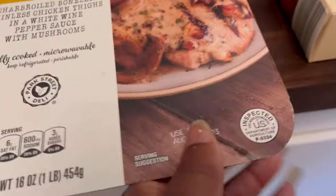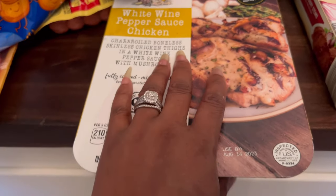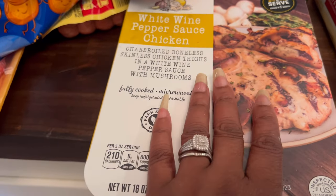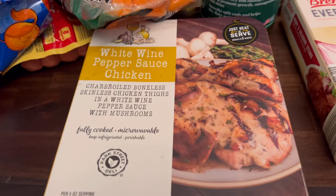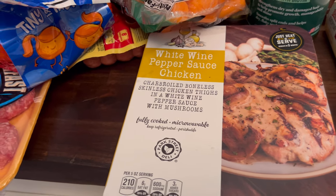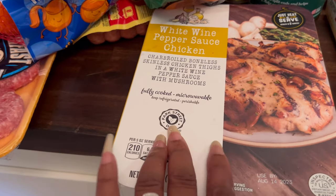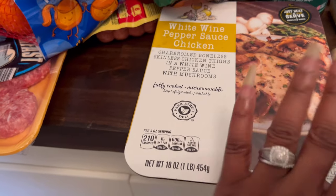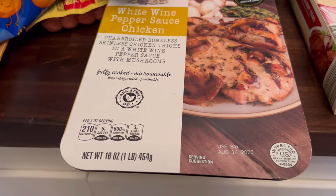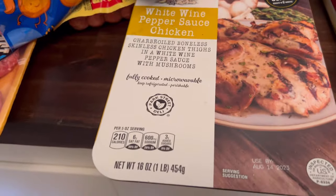Y'all, this right here. Y'all been watching my videos a while back, I told you that I love this white wine pepper sauce chicken. It is so good. The last time I went to Aldi, they didn't have them, but they had them today. So, you know, I had to grab me a box of this. It is so good, y'all. By itself, really, with some mashed potatoes and some asparagus or broccoli or whatever. That's the meal.